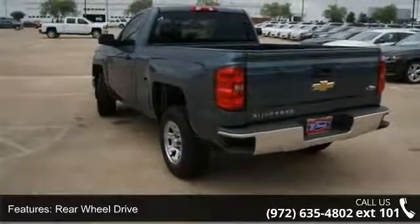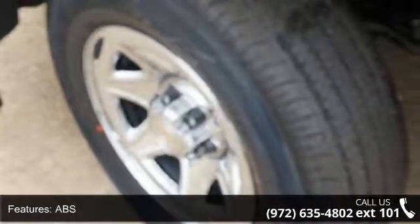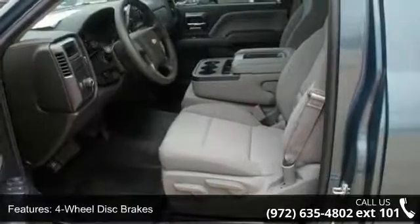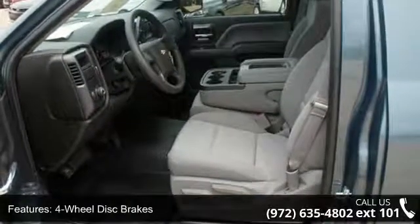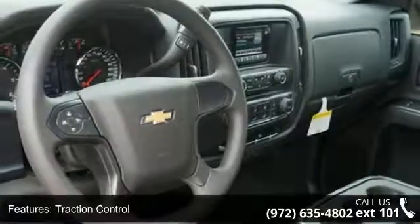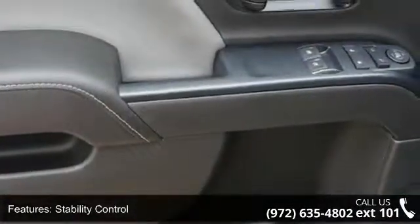Some of the top features included with this vehicle are LED lighting, cargo box with switch-on center switch bank, rear-wheel drive, power steering, ABS, 4-wheel disc brakes, traction control, stability control, steel wheels, MP3 player and auxiliary audio input. This vehicle shows low mileage and has a smooth ride.